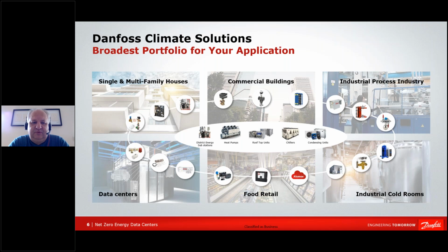Let's spend a little more time on this slide. We use our combined portfolio, which you can see around there: thermostatic valves, substations, balancing valves, heat exchangers, a big part of our business, industrial applications for ammonia, scroll compressors, thermostatic expansion valves, the electronics plus also our AllSense cloud solutions for monitoring, and many more products from our heating department, for example the electrical heating parts. All that we can combine and deliver to producers of heat pumps, rooftops, chillers, condensing units, cold rooms, everything you would imagine. That's Danfoss Climate Solutions, and we want to focus here today on data centers.